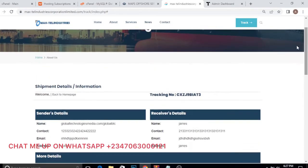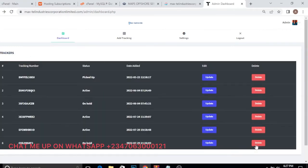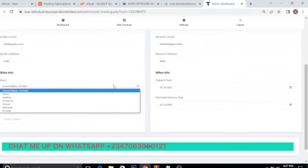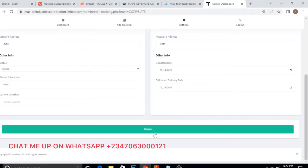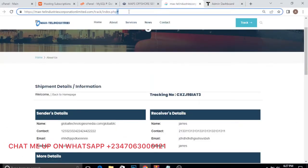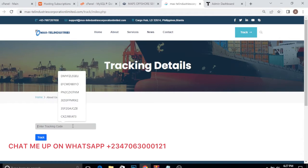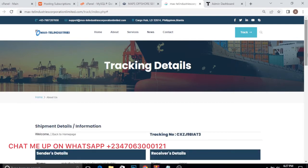So that's it. Let's say you want to change or edit a feature for this tracking. You can come over to the update section. Let's say you want to change the status from on hold to arrived. Once you've done that, just quickly click on update. You can see updated successfully, right? So let's quickly track this one more time. All right, then click on track. All right, so let's check that out.